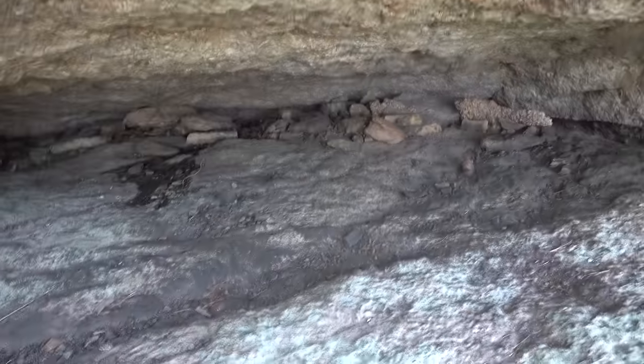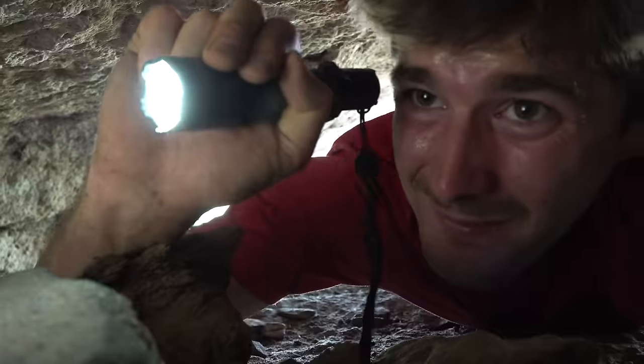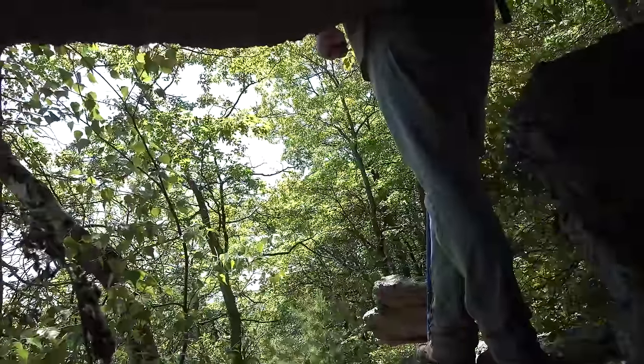All right, check this out. We've got a pretty neat little cave back in here. We can actually get back in here and take a look. Let's see. Went in there, aren't you? I don't see anything. All right, nothing in here, but a promising spot. Check it out, you can literally spend the night here. You've got a view, nice cave, shelter from the rain. Alex hanging out there, but cool little spot. I like it in here.